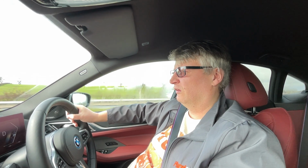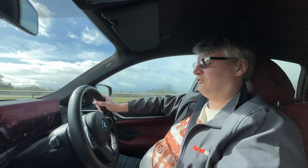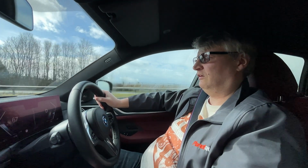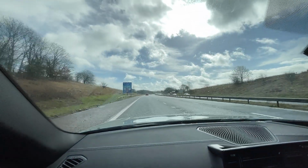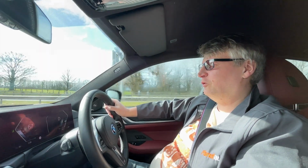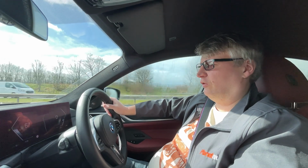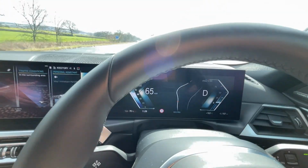So what are we at now? 153 miles. It's getting cleverer and cleverer. Now it's determined we're doing about 68 miles an hour. The range is climbing, and it's a fractional gradient if anything. Wow, 156. Oh, wow. I know. So don't take the range on face value, because as it's got adaptive regen, it knows what it's doing. 157.